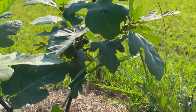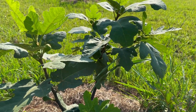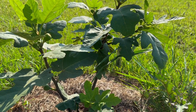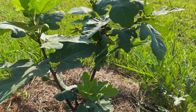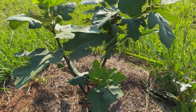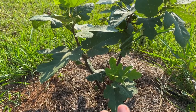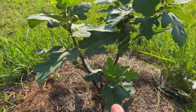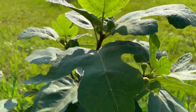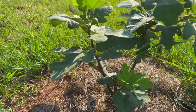This is Patsy's Pride. I got this one from Mike. Mike goes by Figs NGA, and he's a local to this area. And this is one out of his collection. It's an unknown. I tasted this at a fig event last year, and this is a really good fig. And it's growing good. There's a lot of figs on it. This is going to be a good one.